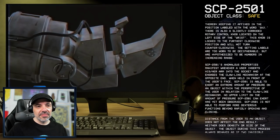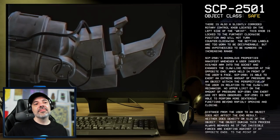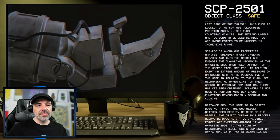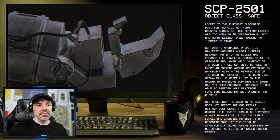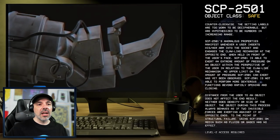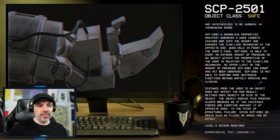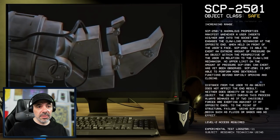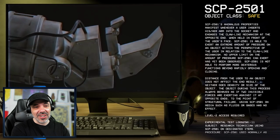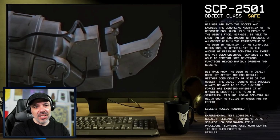SCP-2501's anomalous properties manifest when a user inserts his or her arm into the socket and engages the claw-like mechanism at the opposite end. When held in front of the user's face, SCP-2501 is able to exert an extreme amount of pressure on an object within the perspective of the user in relation to the claw-like mechanism. No upper limit on the amount of pressure SCP-2501 can exert has yet been observed. Wow. SCP-2501 is not able to perform more dexterous functions beyond rapidly opening and closing.